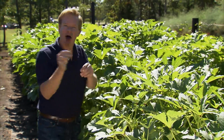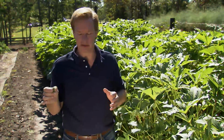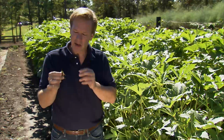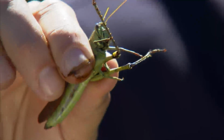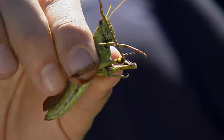Got it. I'm often asked, how do you get rid of these guys, grasshoppers? It can be a real problem in the garden, very damaging, and they're difficult to control because they're so mobile. They're hopping around everywhere. And what I find is that they can be more prevalent in years where we have a dry spring and a hot, dry summer.